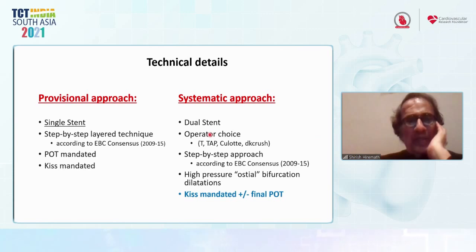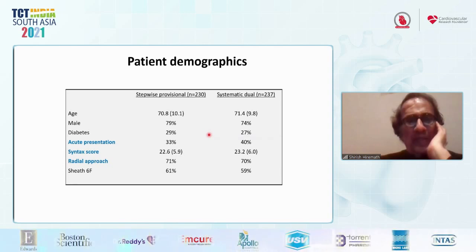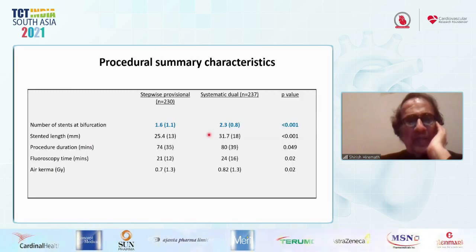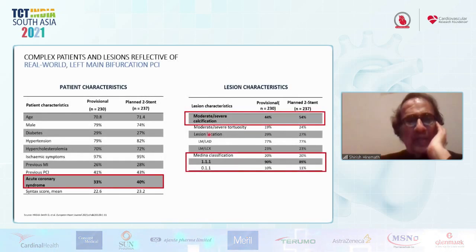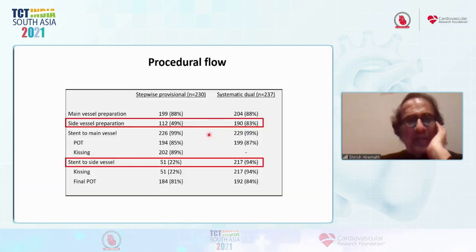Basically, this study was to check if a provisional approach to the side branch stenting can be done, or you need to do a systematic 2-stent strategy. The syntax score overall was not too bad, about 22. A radial approach was done in about 70% odd cases. Then acute coronary syndrome was between 33 and 40% of the cases.